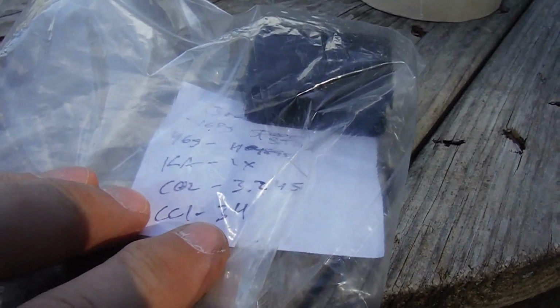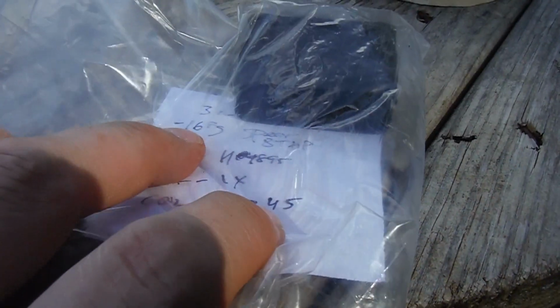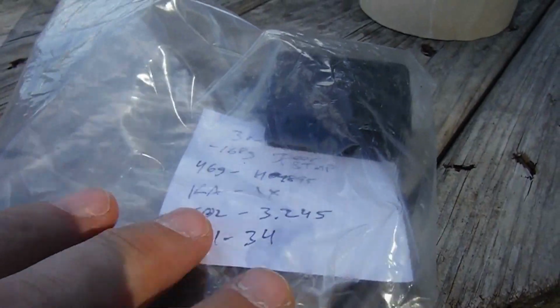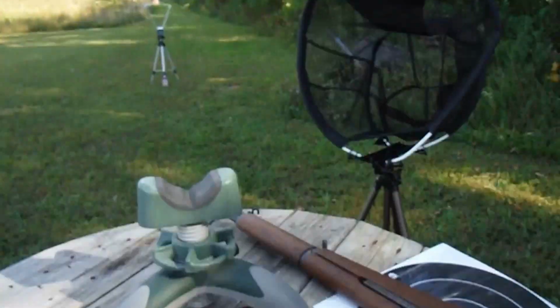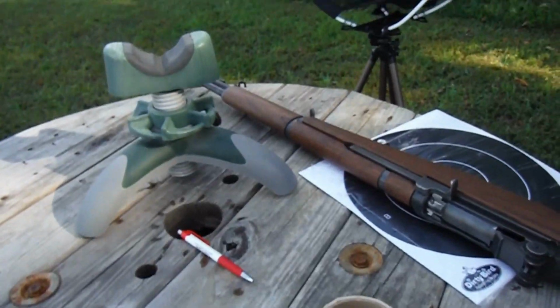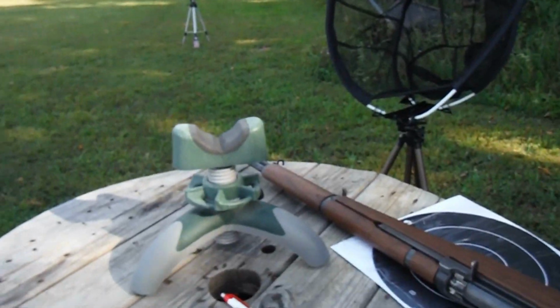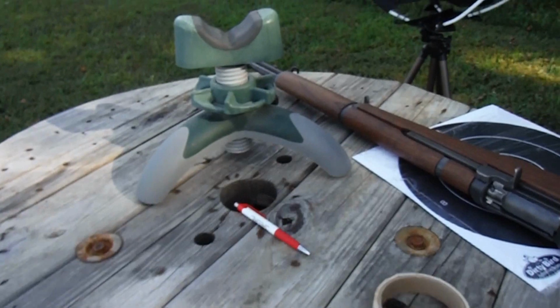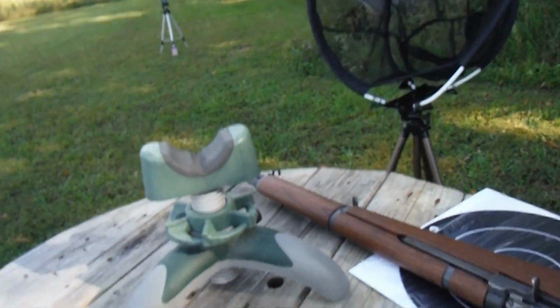All right, M1 Garand. What are these? 168 grain Speer boat tail hollow points, H4895. So here we go. Let's see if I've repositioned my brass catcher, but I don't really have high hopes for it. But hey, we'll see what happens.